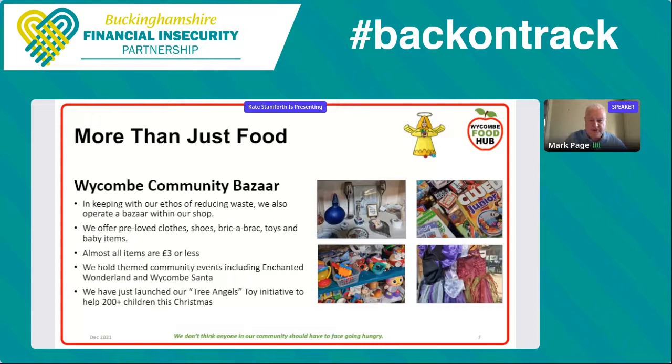We also get new clothes. We have deals with people like Primark, end of season stock or last season's fashions. They will donate to us. So you can come to our shop for £2 or £3, get brand new items of clothing.